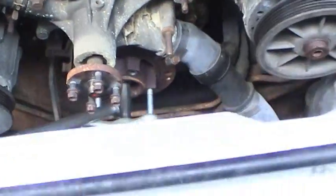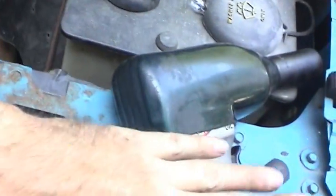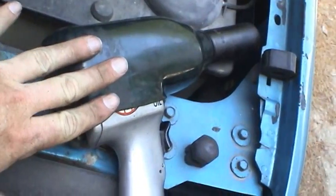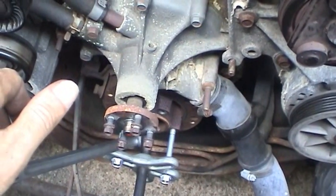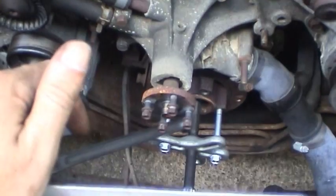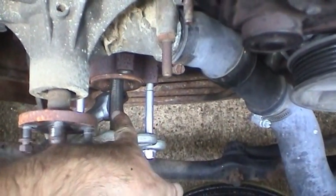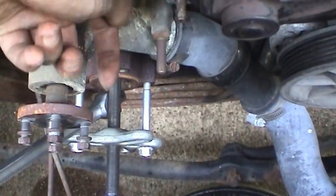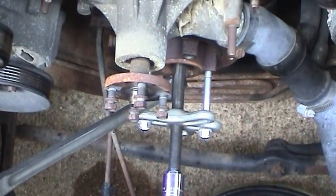What really makes the job easier is to go ahead and use a 24 millimeter heavy duty impact socket and air gun. Even with this impact wrench on the maximum setting, it took quite a few tries going back and forth to work the bolt loose, and it finally came out. They have RTV sealer on there to prevent leaks, which just makes it a little bit tougher. And what you want to do is, once you get the bolt all the way backed out, put it back in to give you something to press against as you back the vibration damper off with the steering wheel puller. That way you don't damage the crankshaft snout.